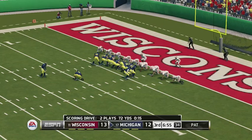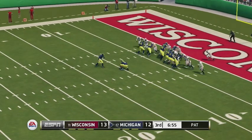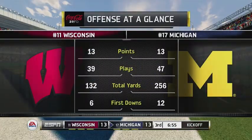Here's the PAT to tie this thing up. He makes the PAT. If you love defense, you're loving this game right now, because they're the ones throwing all the punches, and all the offense can do is duck.